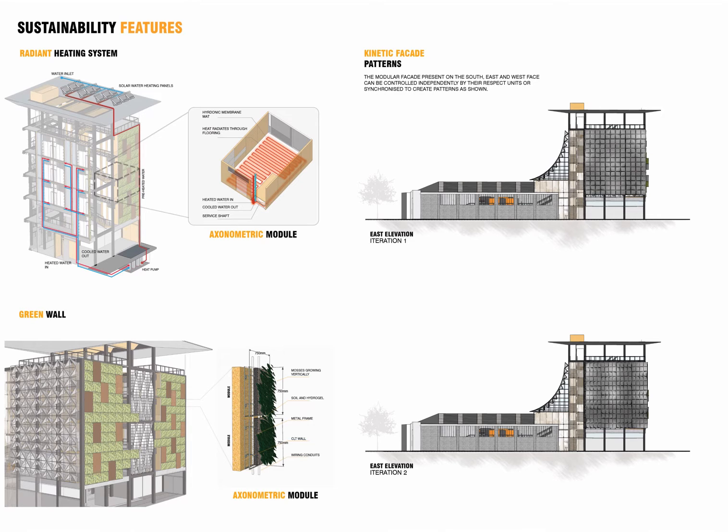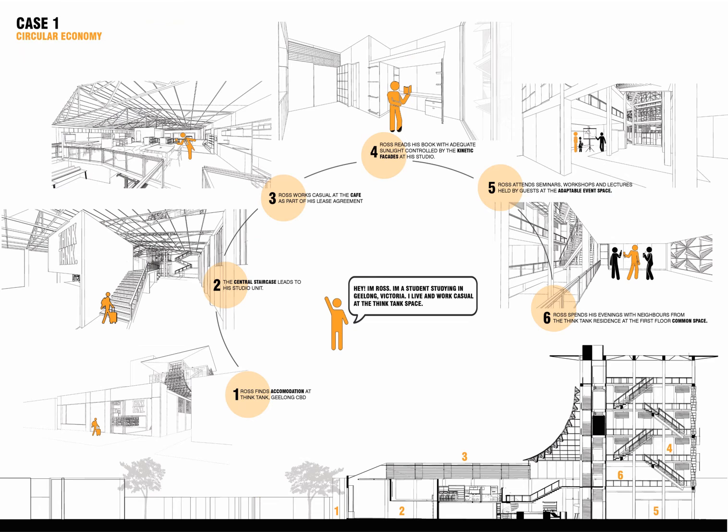The green wall on the north side not only gives the aesthetic look, but also contributes to overall power generation of the building. In addition to that, louvers on the center guides cross ventilation through the atrium. We'll further talk about two characters that have been associated with the Think Tank space.